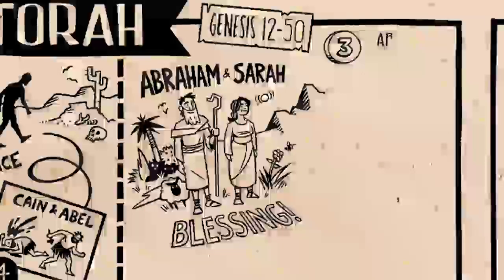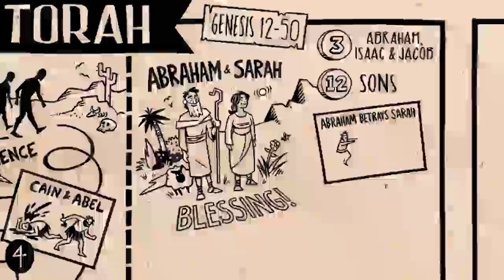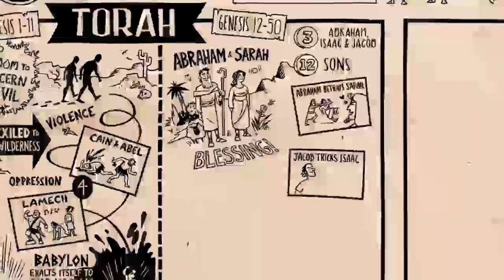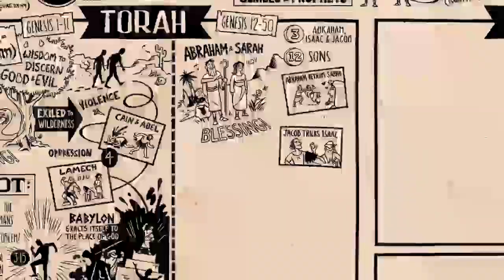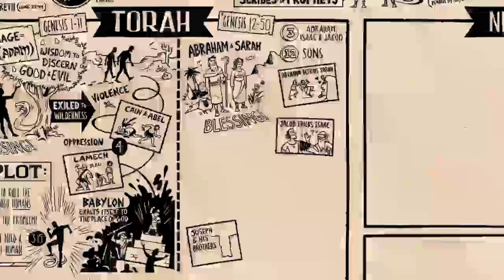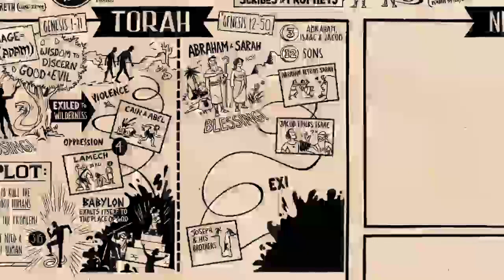3 generations, Abraham, Isaac, and Jacob, followed by 12 sons. And our hopes are high until we read their very dysfunctional and destructive family story. They lie, cheat, nearly kill each other, not to mention the sex scandals. But what did you expect after the garden story? They're humans. Eventually, Abraham's family ends up exiled down in Egypt.